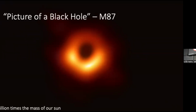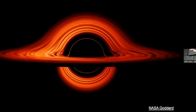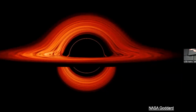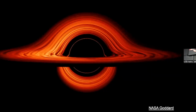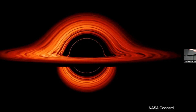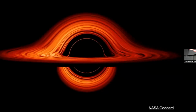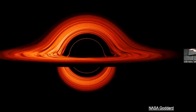So that is 1,000 times more massive than the black hole at the center of our galaxy. And so let's break down what we're seeing here. So this is a NASA animation of the black hole that we're seeing, that we then took the picture of. And I'll explain why I'm saying picture with quotation marks shortly.